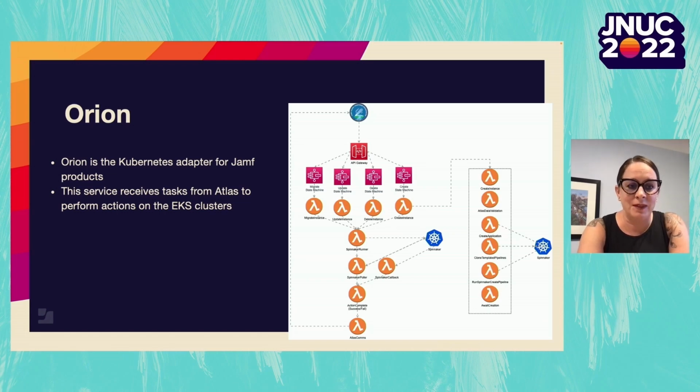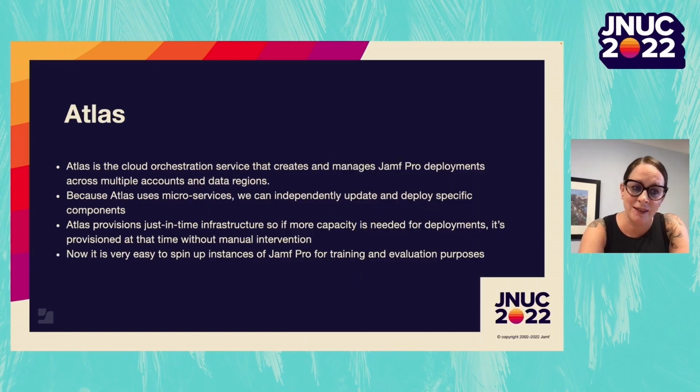So Orion, the mythology only loosely applies, but think of Orion pointing its way to a target in the cloud. Basically, Orion is Kubernetes adapter for Jamf products, including Atlas. And Atlas sends tasks for Orion to perform on EKS clusters. And then Atlas. So Atlas is the Titan who's holding the dome in the sky and keeping the constellations moving.